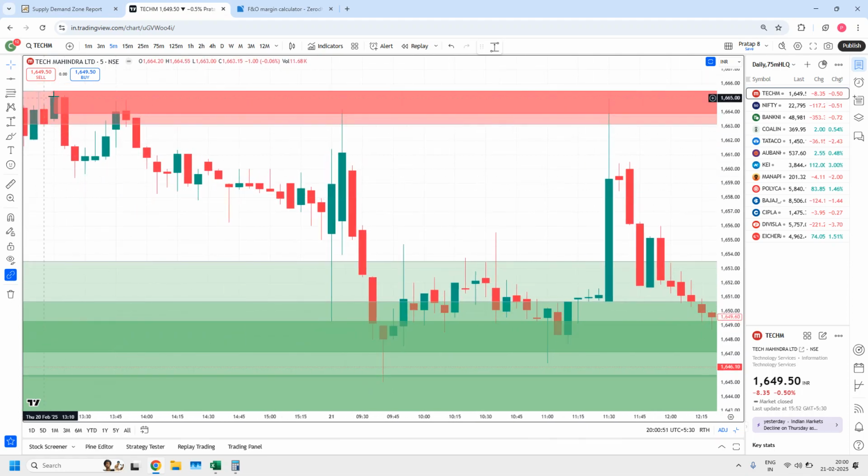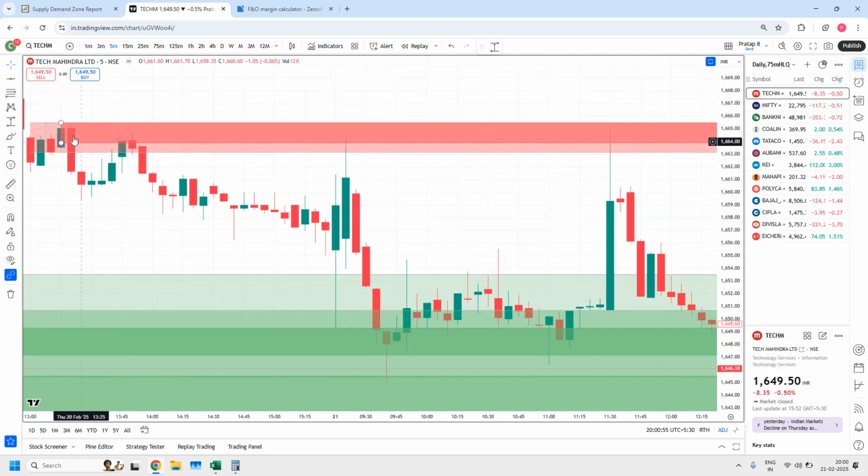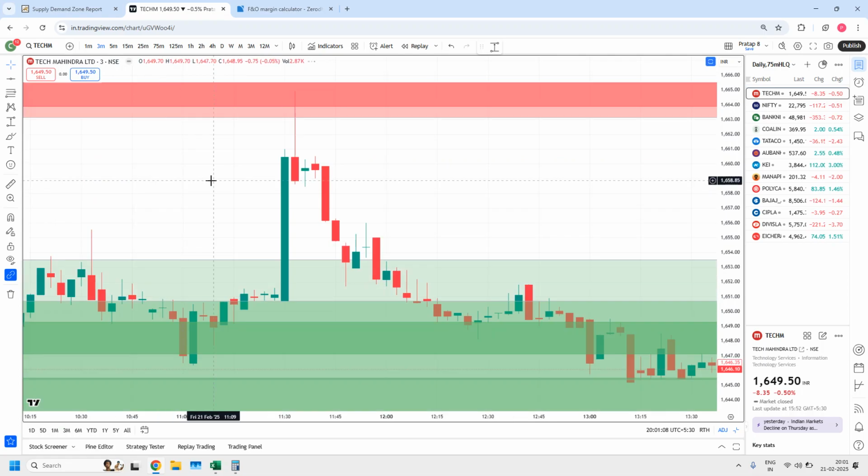See, rally, base, drop. Actually, it is not very convincing, right? Rally, base. Is it a rally? Do we agree? Maybe rally, 2 base candles, drop. That means the entire 15-minute zone is the same as 5 minutes. That's why I went to the 3 minutes time frame.